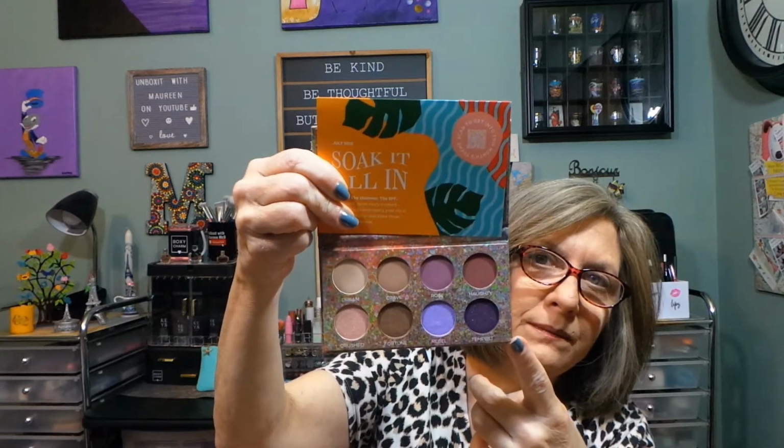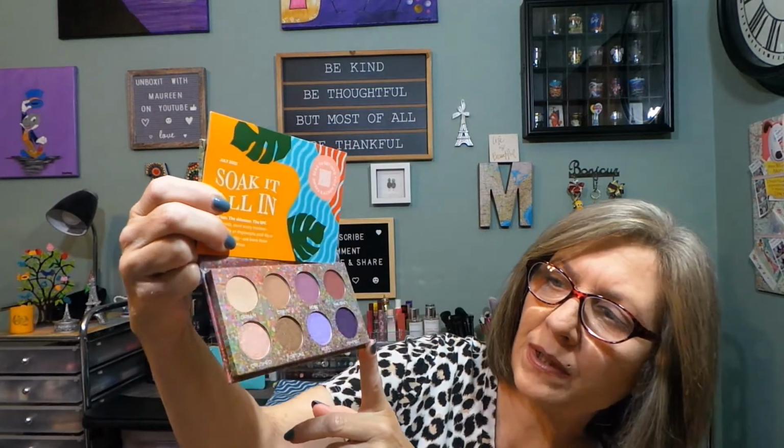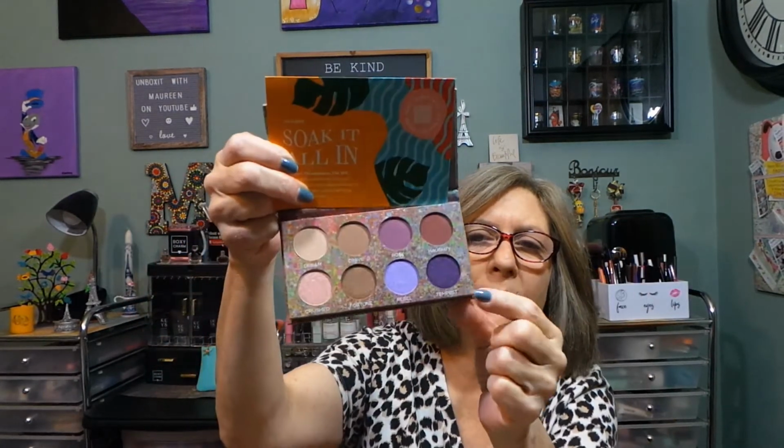Let me use this. I'll block the mirror. That's a pretty palette. Some neutrals, purples, and then, you know, four mattes up top, four shimmers down the bottom. That's really adorable. Purple, what is that color? That's like a reddish brown. I'll probably share this just because I just kept a few palettes. I don't need to keep every single one, but that's a nice palette. Happy to have that too.